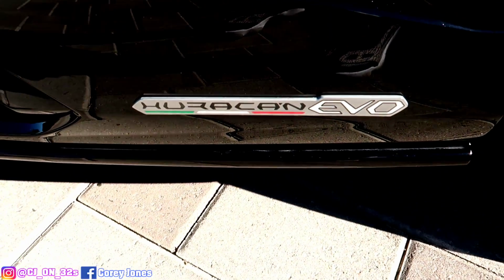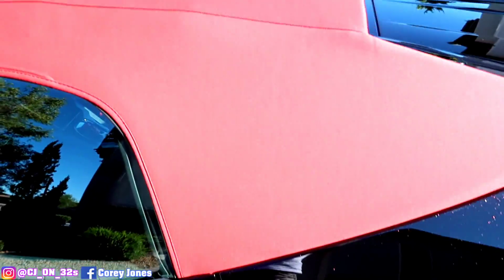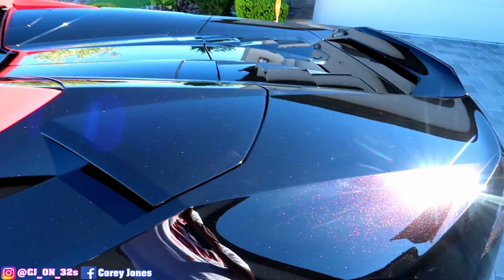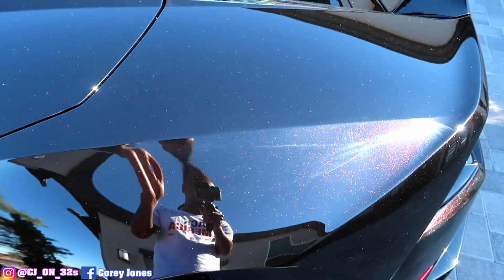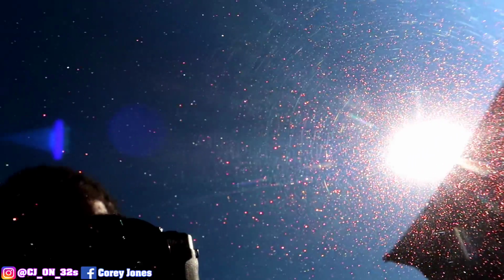Huracan Evo stamp right there. Check out the door handles. Dope too. Really don't even remember how to get in there. I know it pops out. You know, we got the maroonish red vert top on here. Love it, guys. Love it to death. But what's so amazing to me about this car too is the paint on this one. At night, this car looks completely black. But if you look at it right now, you can see the red flakes in there. And it ain't just red, it's like the maroon flakes on the top that match the interior.